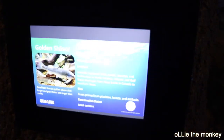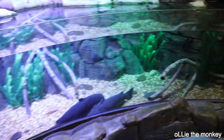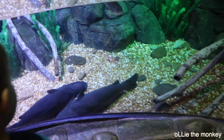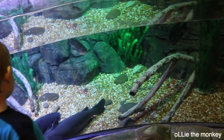That's a golden shiner. Look at this one over here, Xylee. Oh, it's glowing! These are the sharks. Those are catfish. Is that catfish? Okay.